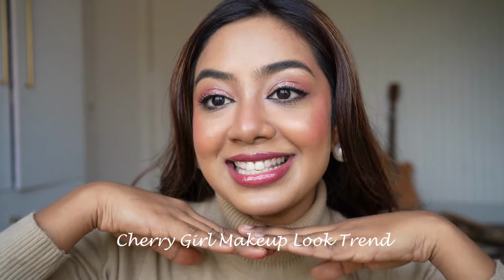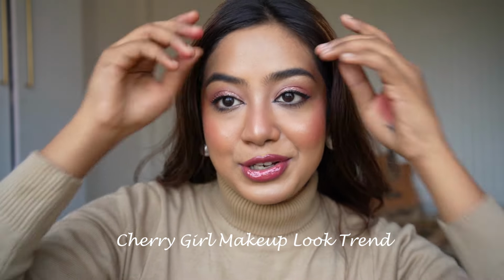Today we are doing this cherry girl makeup look together. It has a ton of red hints, as you can see. And actually, main kahin pe ja rahi hu bahar jaldi jaldi, and I have barely 20 minutes to get this makeup look done.